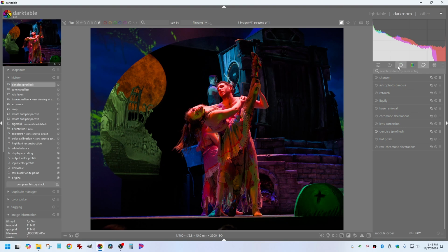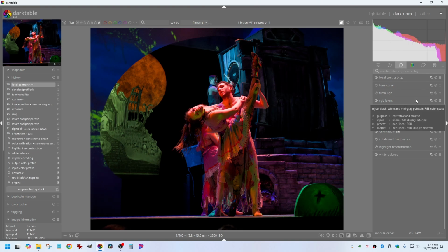Another thing that I can do here is I'm going to switch over to this module, and I'm going to give it some local contrast and see if that improves the look of the picture. In this case, I'm not sure.